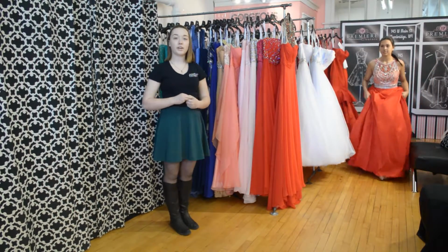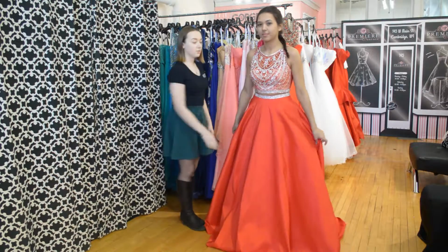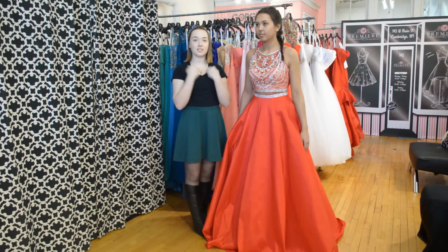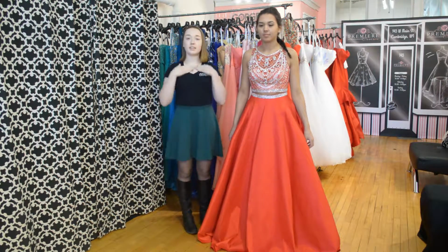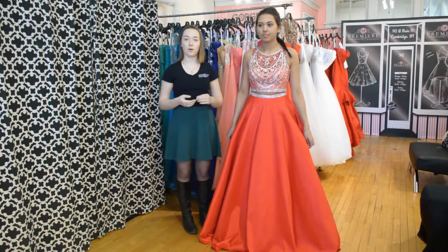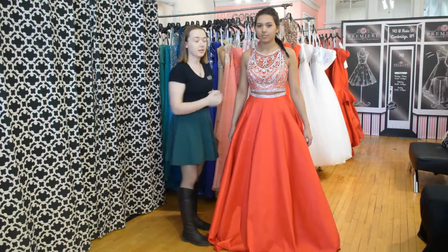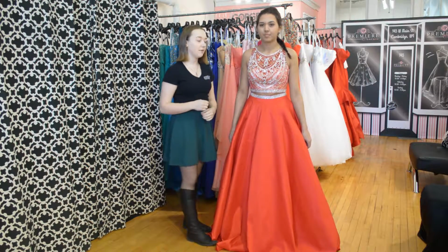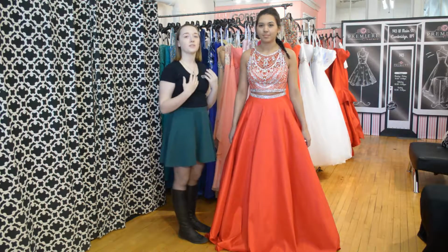So Anna is wearing an Elise two-piece with the red Mikado skirt, and it looks like they just took a bunch of necklaces and beaded those on. So she's got gold and she's got silver, and then this is the illusion neckline we're talking about with the tulle underneath. So you get bling, but you do see your skin underneath, but it's not like, here I am and everything. But you definitely get a ton of beading. There's little tiny beads hanging off and everything. It's just like a bunch of accessories.